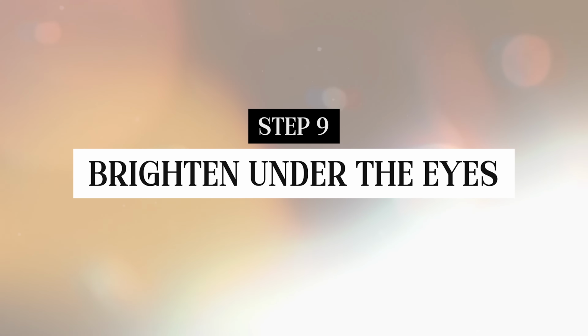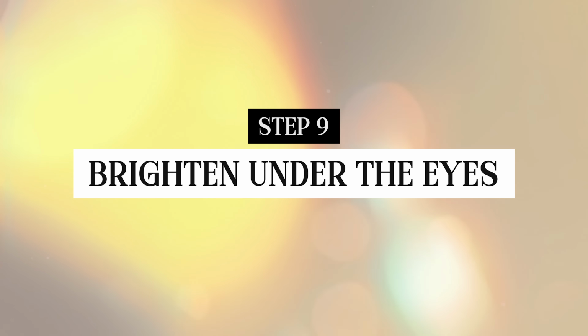Now, step 9 is to brighten under the eyes. Of course, when we are doing any type of eye, if we really want it to look impressive, we need to brighten under the eye.